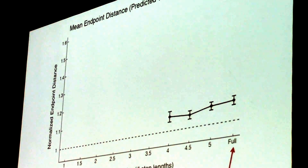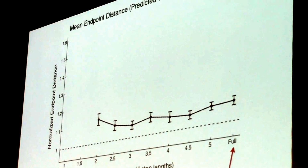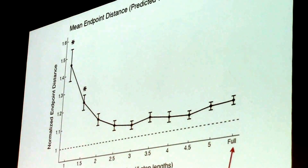In the full vision condition, the value is around 1.09, which basically means that subjects were less like an inverted pendulum in this condition than they were when there were no obstacles in the way, but only by a little bit. And as the visibility window size decreased from 5 step lengths down to about 2 step lengths, there's not much of an effect until visibility window size decreases below 2 step lengths, at which point the difference between those two trajectories begins to spike.